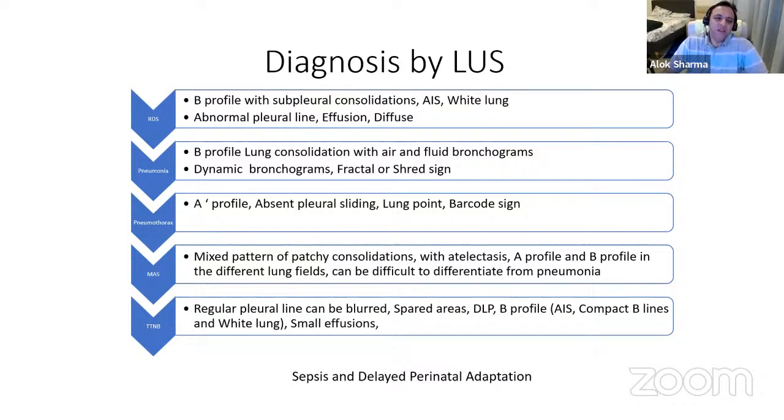Based on that, if we look at the differentials that we're going to go through over the next three sessions, RDS is predominantly a B profile, but subpleural consolidations are really important. You can have that with varying degrees of wetness. You can have B-lines, more than 3 to 5 per space, mild, no AIS, no white lung. So maybe a baby who's 32 weeks with mild RDS which is getting better. In the improving phase, you can have spared areas, which you sometimes see with transient tachypnea. The double lung point can also be seen in RDS. It's not just specific to transient tachypnea of the newborn.